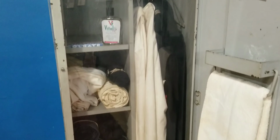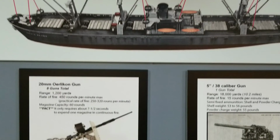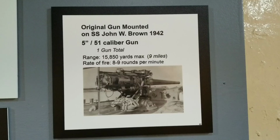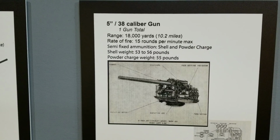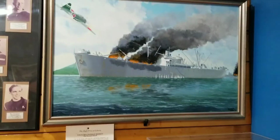And here we got the contents of a locker. Defensive guns of the USS John Brown. Got a 5-inch gun. Another 5-inch gun. 20 millimeter. 3-inch 50 caliber gun. And nice paintings.